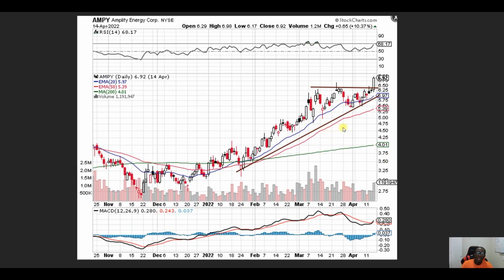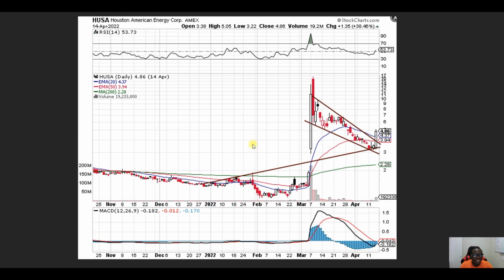AMPY, this is an energy play as well, because the energy sector, SLE, is doing good and pushing to the upside. I think this one is also going to push, coupled with other energy stocks. So keep an eye out on all our energy stocks, including HUSA as well. HUSA is bouncing right off support. That $3 area is our support, and we bounce right off, break through the 50, break through the 20 exponential moving average. These are the barriers we just broke. These are the obstacles we just broke through with this boom looking shape candle. So keep an eye out on this name as well.